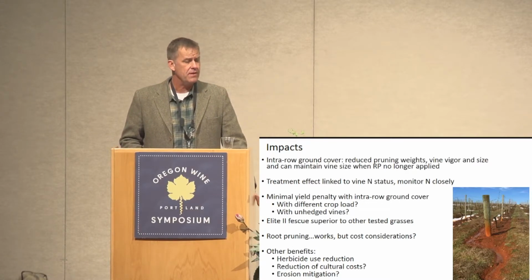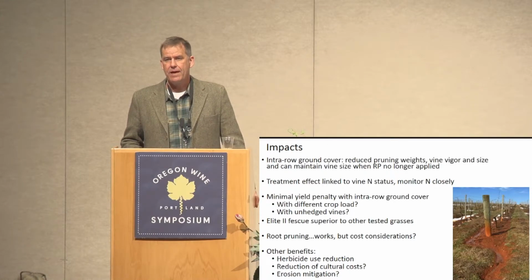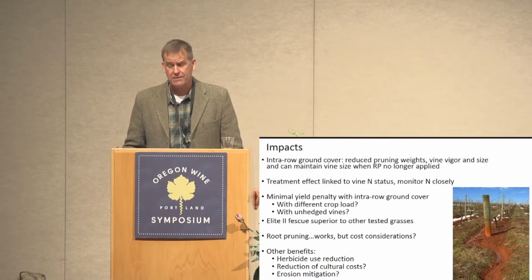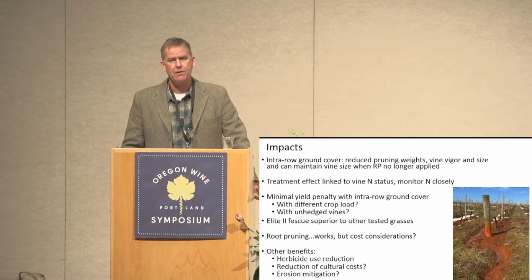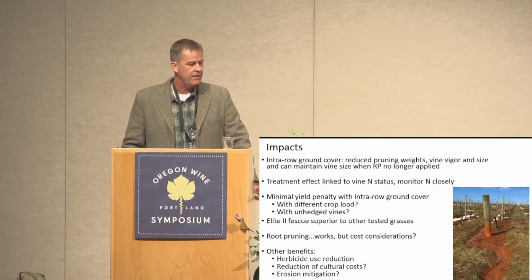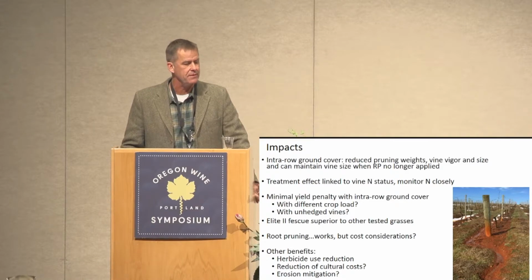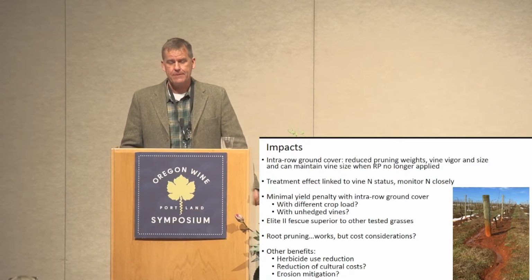Minimal yield penalty over time, but we have to consider the crop load. And given those Ravaz index numbers, you'd have to say, or I would submit to you, that those vines were vastly undercropped. And then what happens when we don't hedge them? You saw some of the result of that. The Elite 2 fescue would be the grass to use if you were picking one out of this particular bunch of cool season grasses. And then the root pruning works, but what are the cost considerations?